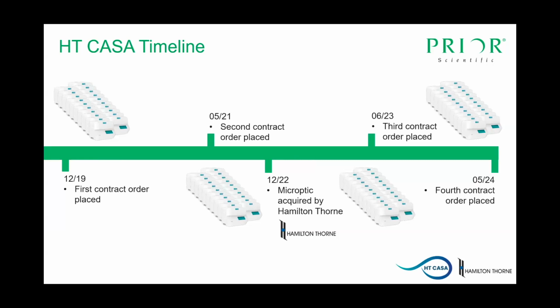By the time the prototyping phase was over in 2019, we were really interested to see how the product would go to market, and it's been really, really successful over the past 6 years. I can't tell you exactly how many units have been sold, but I can tell you the number is significant. And that transition from Microptic being acquired by Hamilton Thorne and the creation of HD CASA was really, really smooth. We navigated that on all sides really well without any disruptions to production. So we can even deal with some of these complex commercial situations that arise inevitably from spinning out a unique piece of technology.